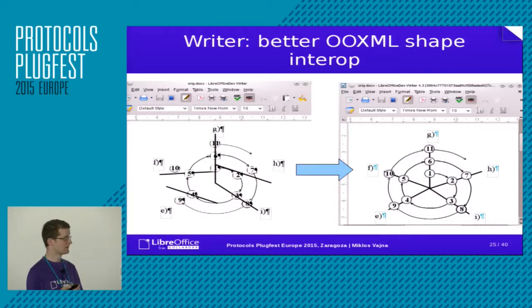So after switching Writer to also use the drawingML handling and fixing a number of corner cases, here is an example document that's barely readable when imported from VML. But once we switch to the drawingML markup reading, the output is much better.